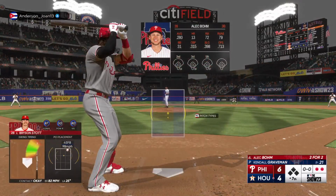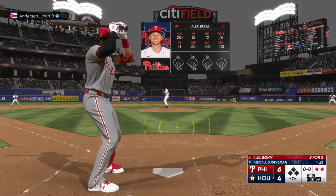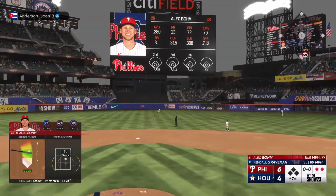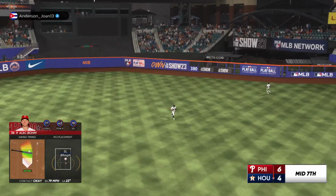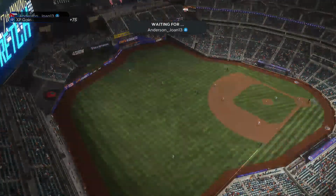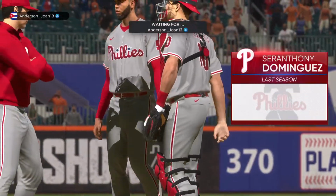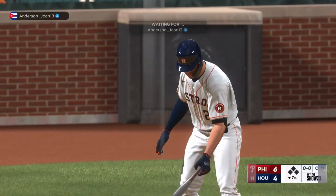And now it's Alec Bohm. In the air, center field. McCormick pulls it down, and that is that. Out of the bullpen for the Phillies, Sir Anthony Dominguez.